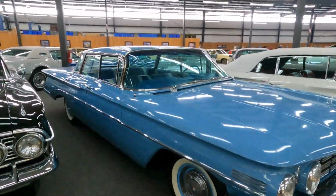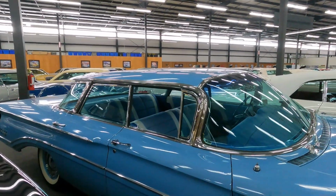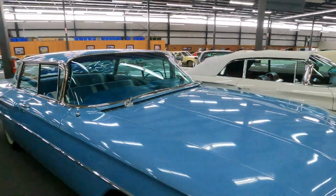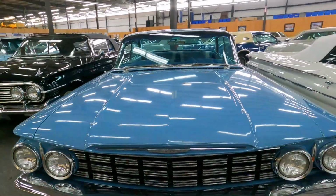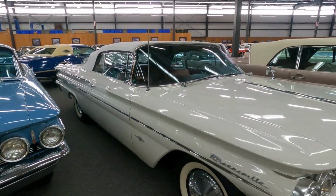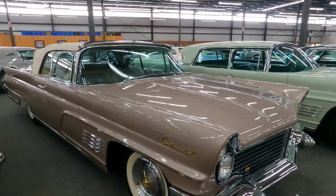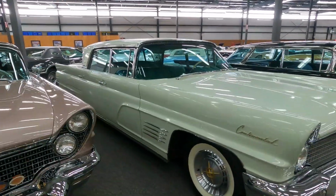This is the sports roof 4-door. Chevrolets would have been like this too. Had the big wraparound back glass. You could also get it in a swoop glass in a 4-door. This is, of course, not a Chevrolet, but a Buick rather. No, I'm sorry, Oldsmobile. Gorgeous Pontiac Bonneville convertible. White top. Continental convertible. Continental 4-door.